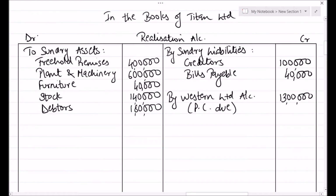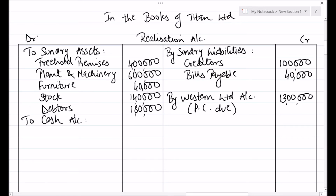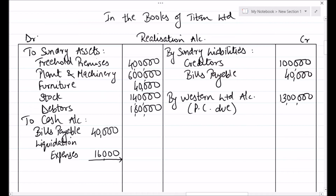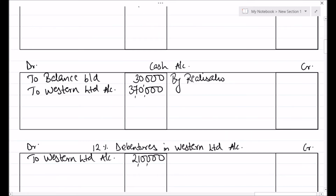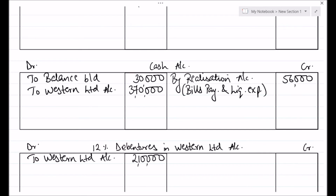Entry for paying off, come to realization account on the debit side to cash account for paying bills payable, amount is 40,000. And also liquidation expenses, that is 16,000. So the total expenditure is 56,000. And cash account credit side by realization account for bills payable and liquidation expenses. Total amount was 56,000. That's it. All the adjustments have been done.